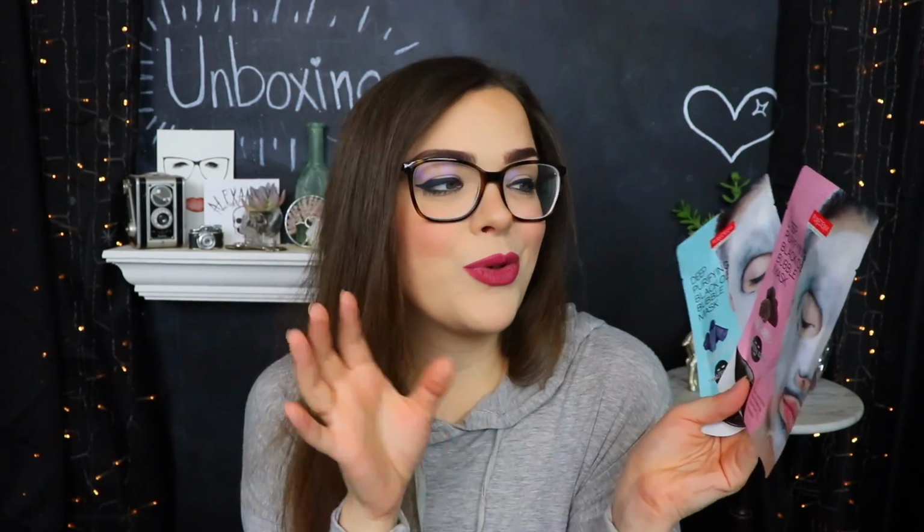Then we have two masks that look like they came from the same brand. This one is a deep purifying black O2 bubble mask. Ooh, bubble mask. Which comes in volcanic and charcoal, so they're very much sticking with the theme of purifying. The bubble masks though, I'm a little bit nervous and curious about. They look fun and fizzy, but I also think it's gonna tickle the bejesus out of my face.